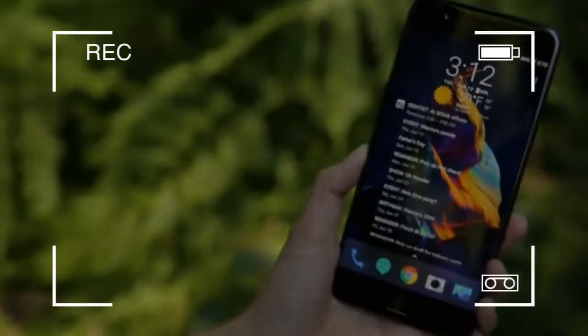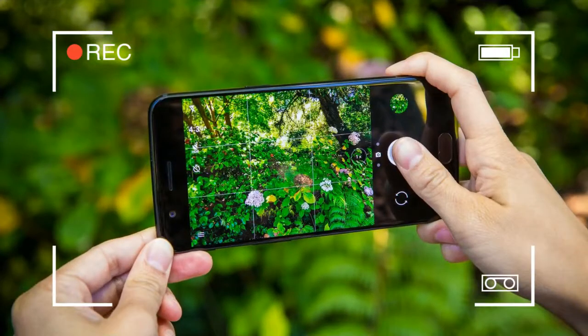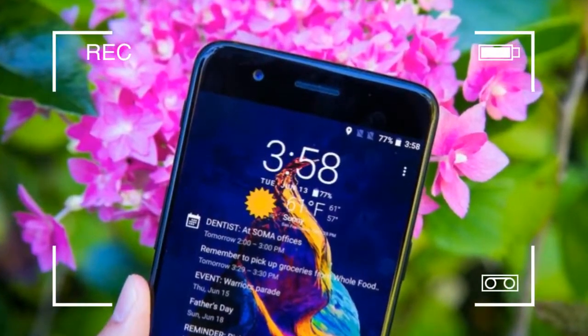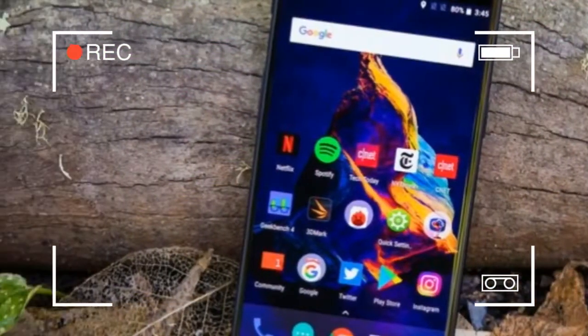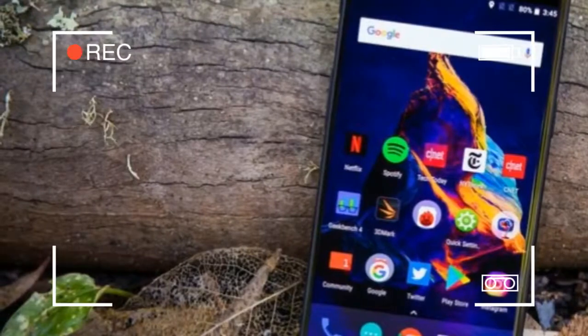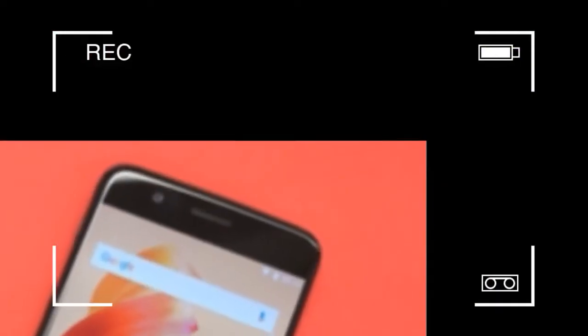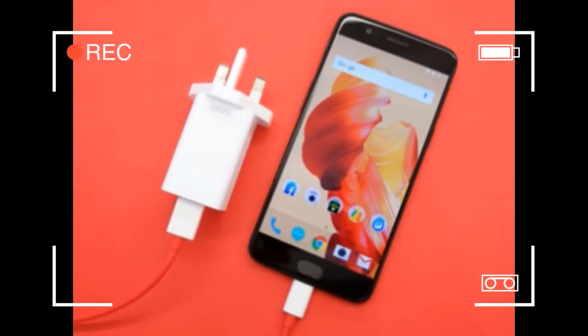As mentioned, the OnePlus 5 is powered by a Qualcomm Snapdragon 835 processor, the same chipset in all current top-tier flagships. It's clocked at 2.45 GHz, supports UFS 2.1 flash storage, and comes with either 6GB or 8GB of LPDDR4X RAM. The 8GB model, with 128GB of storage, costs $539. Simply put, it's one of the fastest Android phones we've ever tested.